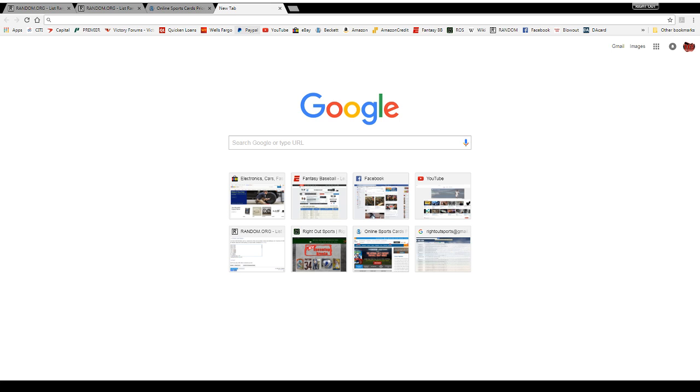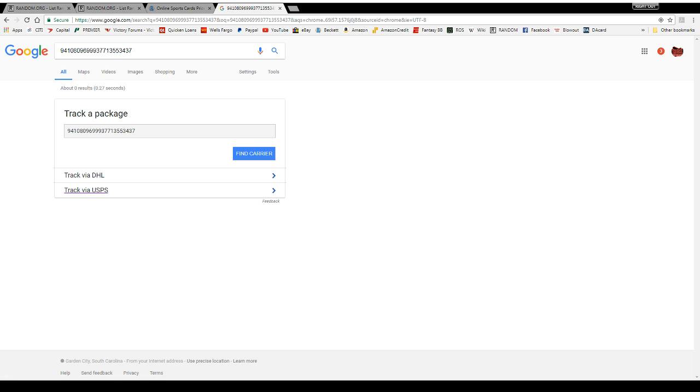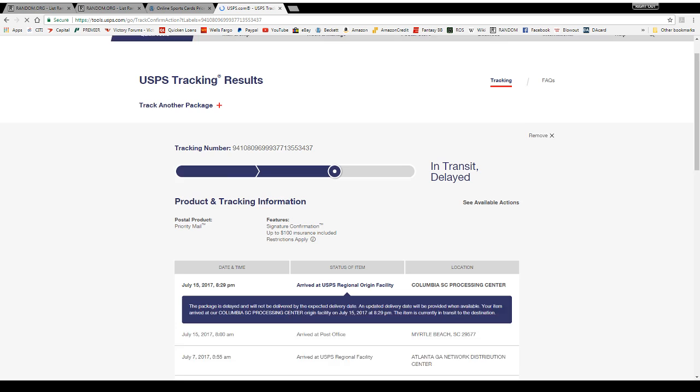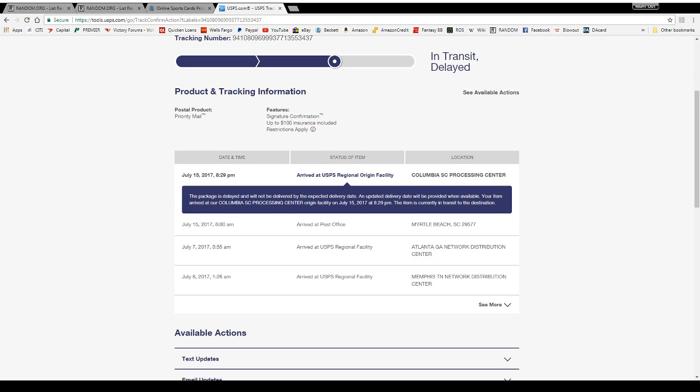So if you go to Google, guys, just so you know, if anybody wants to know, you can go to Google and just type in his tracking number, and it'll tell you where it is. You just track via USPS. It's for any tracking number you can use. So here you go, man. It says it's in transit delayed. So here it is. It's at the Columbia Processing Center right now.